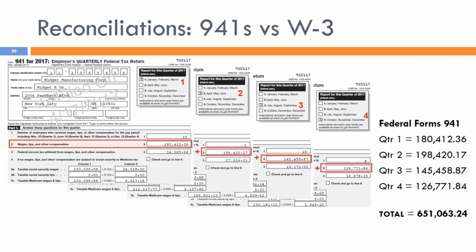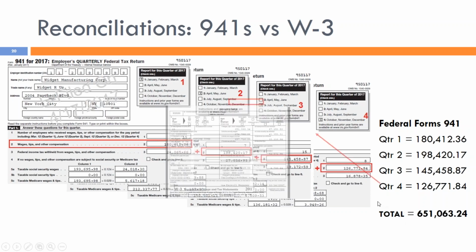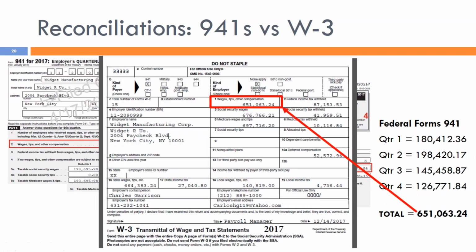And perhaps an extremely important and industry standard reconciliation is that of the quarterly forms 941 and Form W-3. So illustrated here, I'm using the line 2 of the quarterly Federal 941, which is federal wages, quarter 1, quarter 2, quarter 3, quarter 4, and we see to the right the total is $651,063, and that number must match box 1, wages, tips, and other compensation of your W-3.